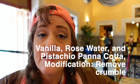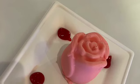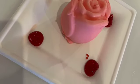So this is the vanilla rose water panna cotta. Usually it would have pistachio on the plate. The picture of what I've gotten goes right here. And they had to remove the pistachio because that's where the gluten was found. So we're going to give this a try. I'd seen this last year and was all excited about how pretty it was and how interesting it was, and I couldn't have it. So now we're going to give it a try.